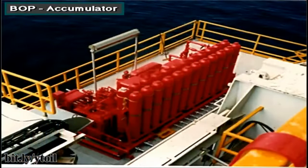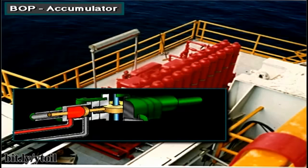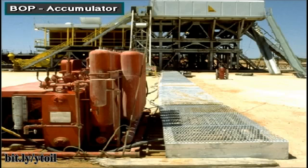The accumulator bottles store or accumulate hydraulic fluid under very high pressure, up to 3,000 psi, over 20,000 kilopascals. This high-pressure fluid ensures that the preventers close very fast. The BOP operating unit accumulator is installed some distance from the rig floor.